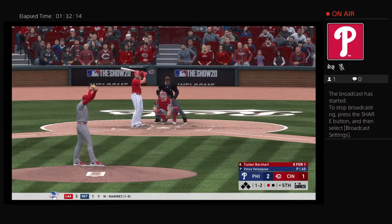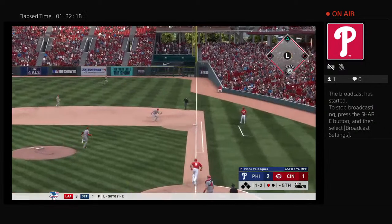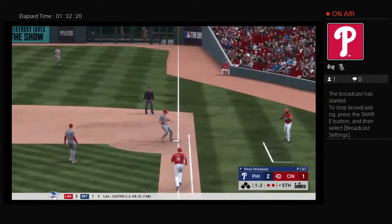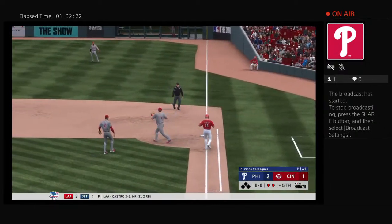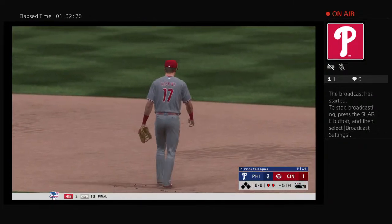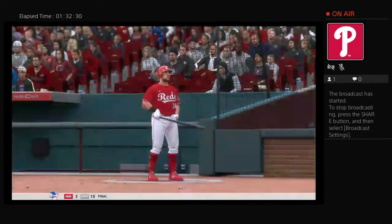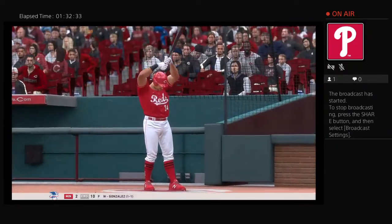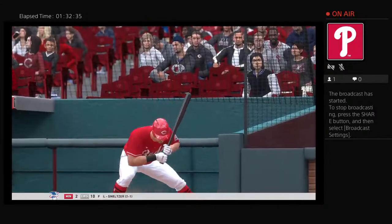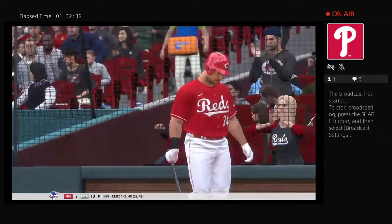To first. Hoskins gathers it in, and he'll take it to the bag himself for the out. Now batting, the pitcher, Anthony DeSclafani. Mark Payton will get the call to pinch hit here, as we'll see what he can do with 2 out and the base is empty. Mark Payton.